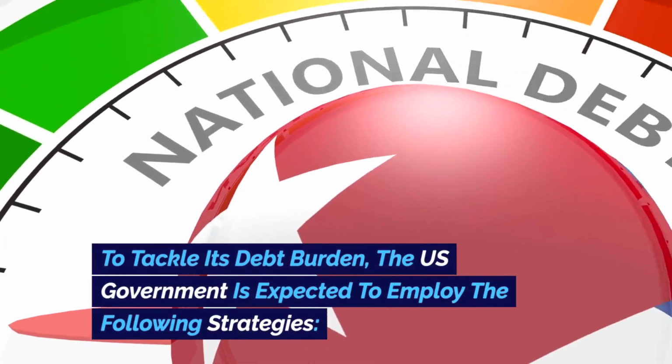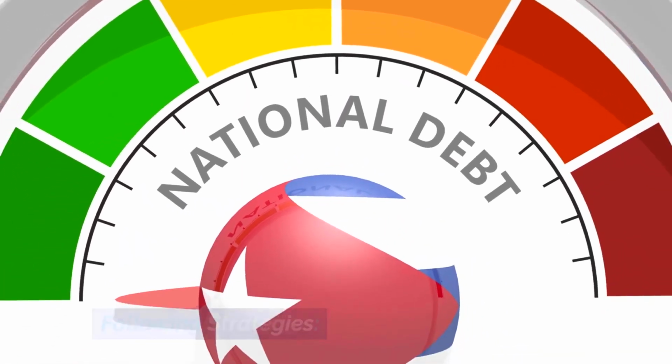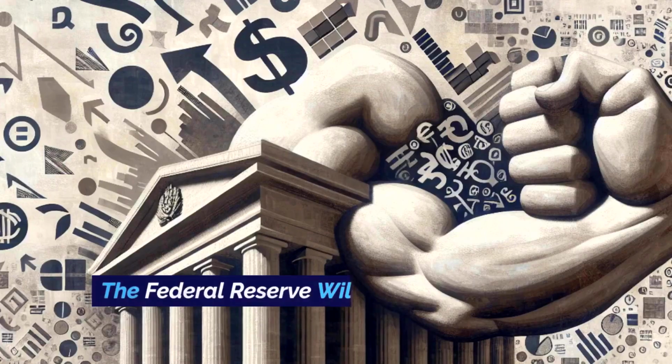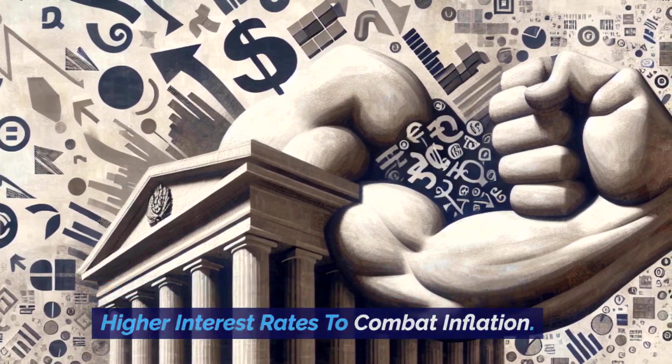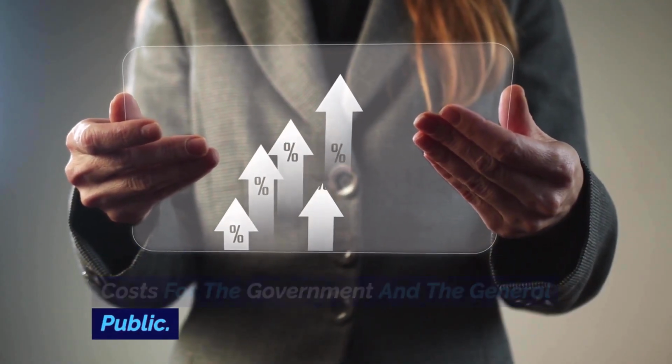The government's strategy. To tackle its debt burden, the U.S. government is expected to employ the following strategies. 1. Keeping interest rates higher. The Federal Reserve will likely maintain higher interest rates to combat inflation. This will result in increased borrowing costs for the government and the general public.